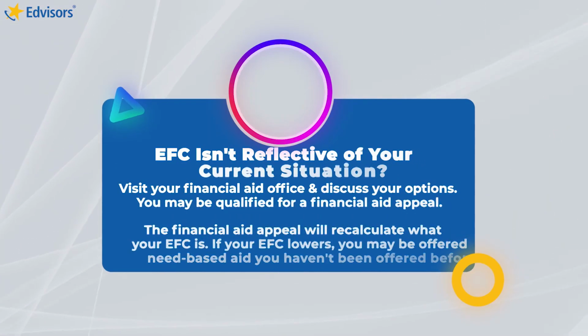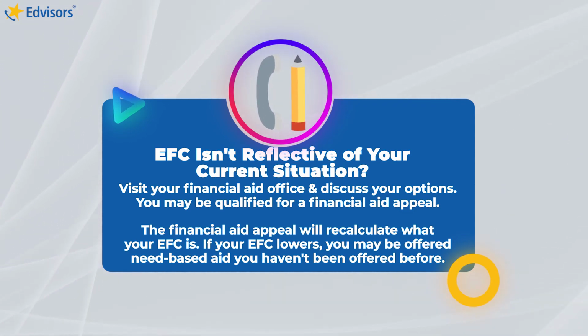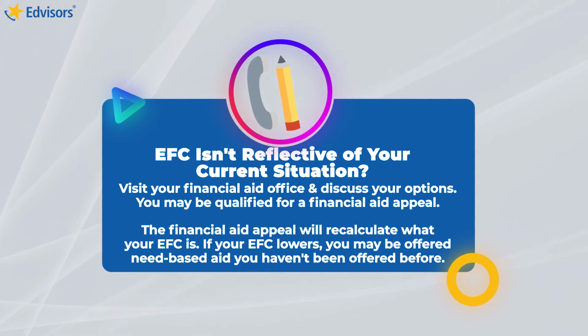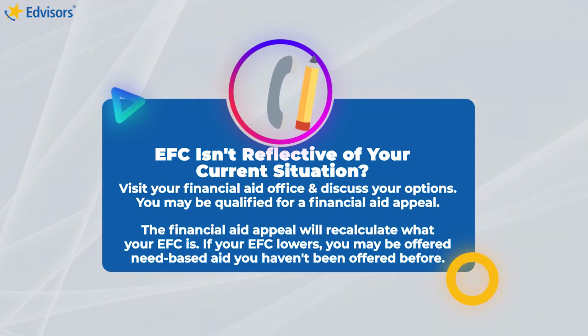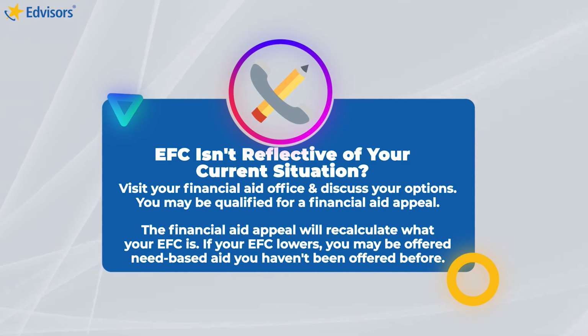Now, there are some situations that could require an adjustment to your expected family contribution. If you've had a change to your financial situation at home, you lost your job or a parent lost their job, you can actually ask the financial aid office to see if you qualify for a financial aid appeal. With the financial aid appeal, if they approve it, which is case by case, they're going to recalculate what your EFC is. If your EFC goes down, there is the possibility that they could offer you other types of need-based aid that maybe you weren't qualified for before.